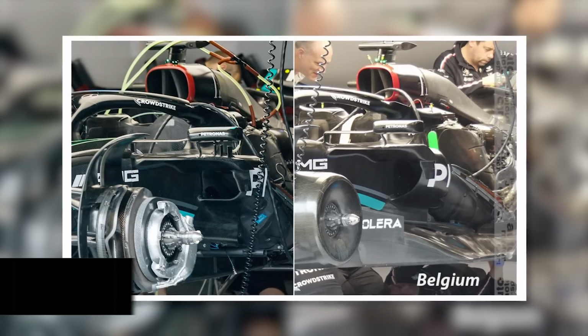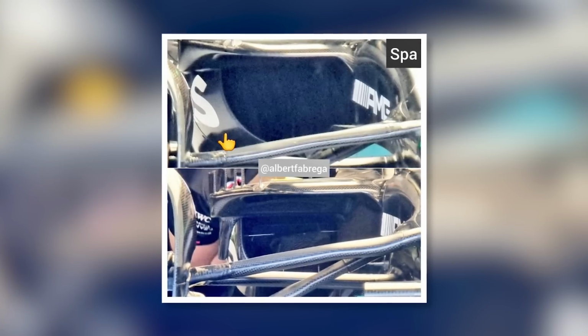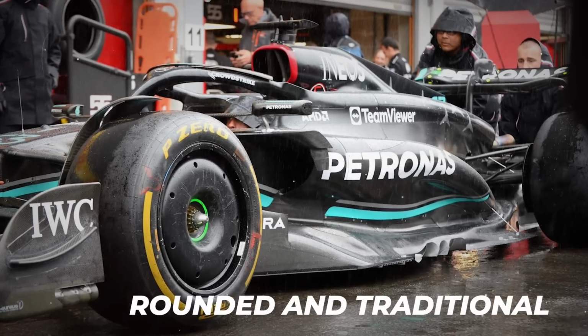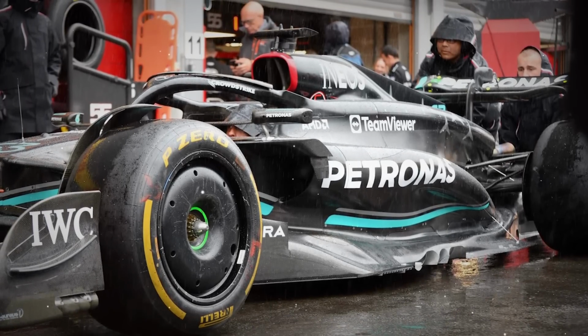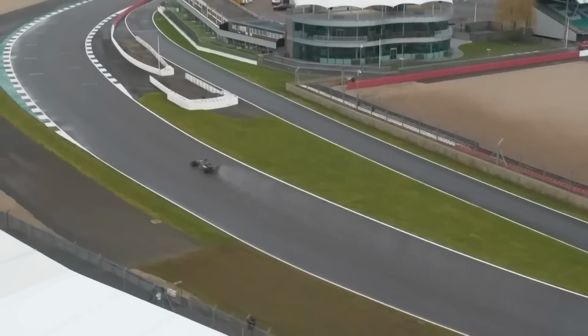In Belgium, the cooling inlets of the belly have been altered in addition to eliminating the aerodynamic appendages that were positioned beneath the mirror before the entrance to the radiators. The W14 is now more rounded and traditional, with a little more noticeable excavation in the early portion. But that's not all. The sidepods themselves have been updated as well, and this could be the beginning of a big performance increase.